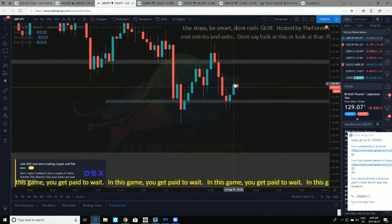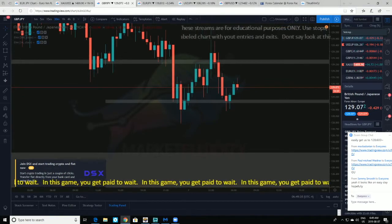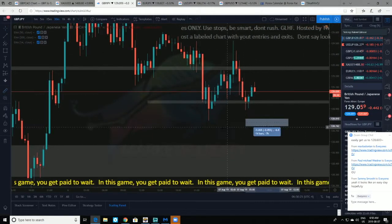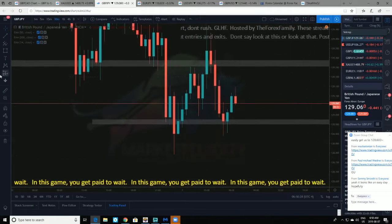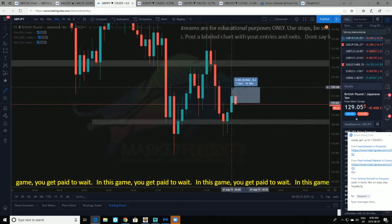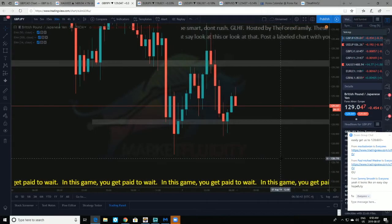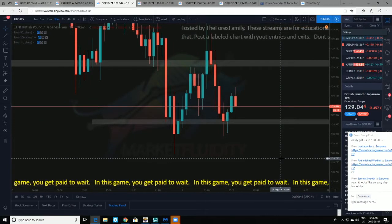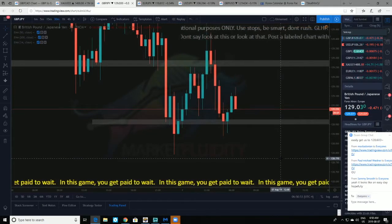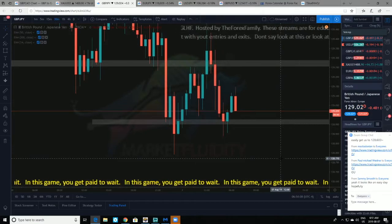Yeah, so just waiting for this 30-minute candle to close. If it closes bearish, I'm going in. All right, how big is this candle? Let's measure this candle here. This candle is 8 pips. I entered a sell on GJ.